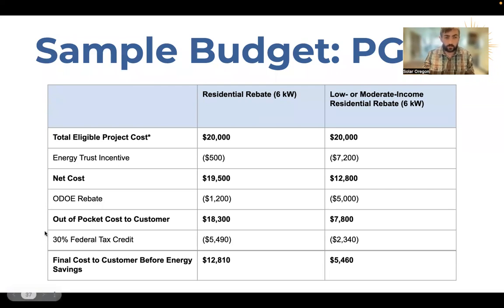Next, the 30% federal tax credit is something that they will apply for the next year when they file their taxes. And that's going to take the final net cost of the solar installation down to $12,800 or $5,400. And this is for a PGE customer. You can see these incentives can make a really big difference for going solar. So that's really great. Note that this is the net cost of the installation. Your solar system, of course, will then be saving you money on your energy bills and eventually will pay itself off and be saving you money in the long run on your energy, which is why I like to think of solar as an investment.